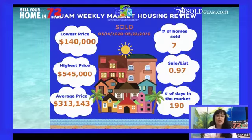Keeping up with the Guam market this past week of May 16 to May 22. If you're a seller, you want to know how to price your home correctly with this report. And if you're also a buyer, you want to make your offer competitive and fair by knowing what sold that's similar to the house that you want to buy. All right, so let's look at this.